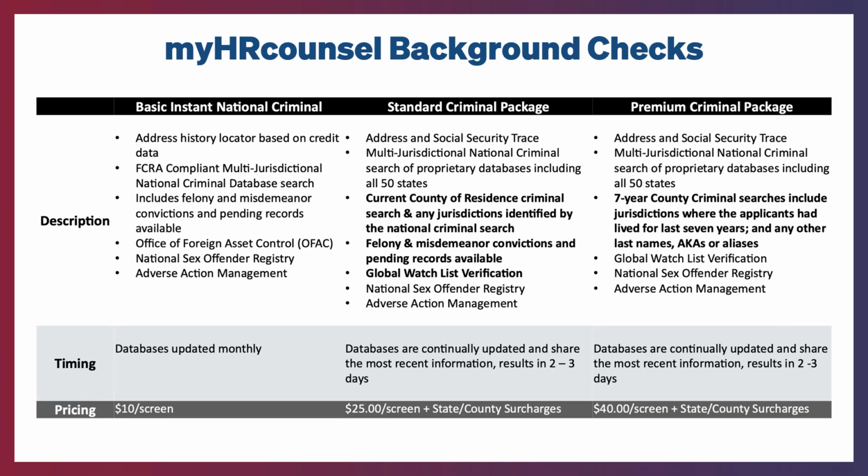And then the premium package, I'll do this really, really quick, is basically the same as standard, except it's the most comprehensive with a 7-year county check. So anywhere you've lived in the last 7 years, or the applicant has lived in the last 7 years, we'll check at the county level. So it's really getting the most comprehensive and best brand protection for your company, and gives you the confidence that you're hiring the right people. And that's at a $40 screen plus the surcharges.